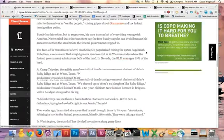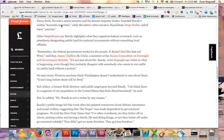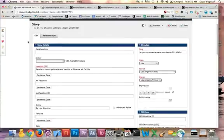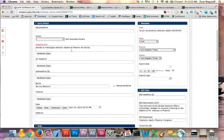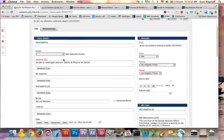So this is what the story looks like. I'll take you into the back end to show you what you'll be dealing with when you put your stories into the system. So this is a story from a few days back, about a team sent to investigate veterans' deaths at the Phoenix VA facility. You can see it looks pretty much the same, and all of these changes are live now, so you can take a look at them in P2P.